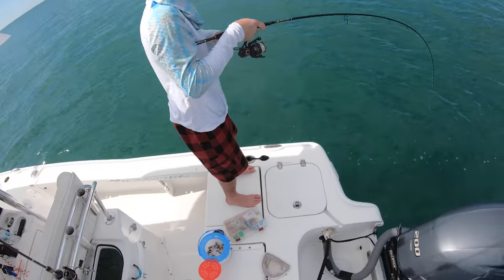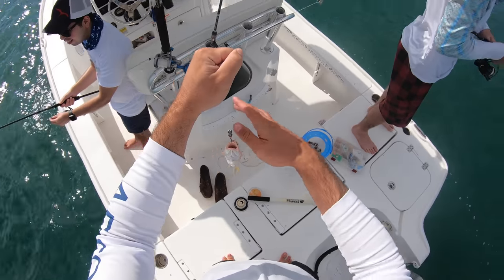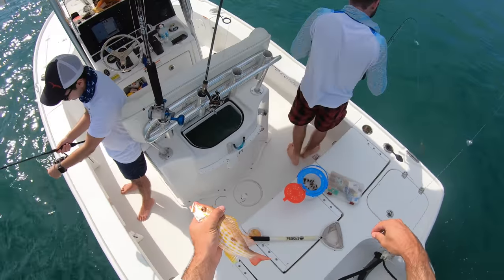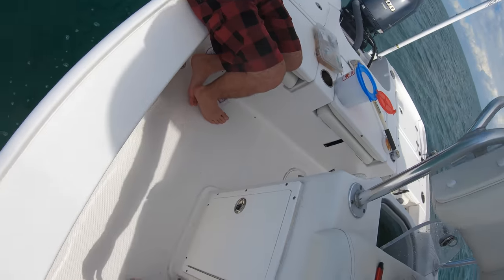Dude, we're grocery shopping right now. Toadfish. Come on. Don't even, man. Don't even talk. So lane snappers only need to be 8 inches. I think he's bigger than that. That is a 10-inch lane. You're good. Oh, I almost lost him.